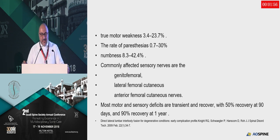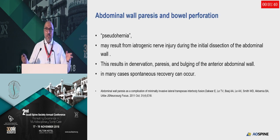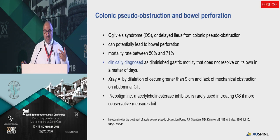These are the sensory nerves that can be affected: the genitofemoral, lateral femoral cutaneous, and anterior femoral. Usually 50% of these recover in the first 3 months, but in 1 year the recovery can go up to 90%. So don't panic when you have it, just wait and see the result. Abdominal wall paresthesia like pseudo hernia is one of the identified complications. When you do the dissection, you have to be careful not to denervate the nerve, and don't use the cautery too much.